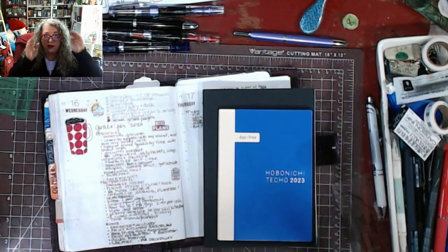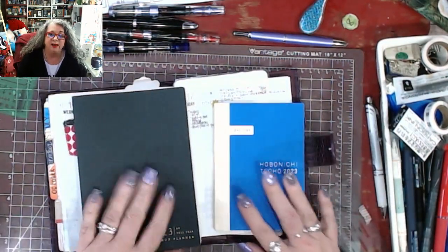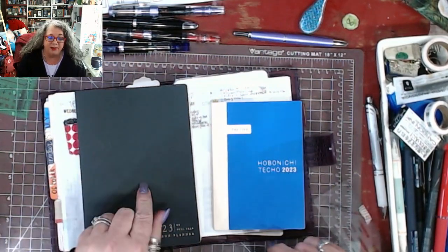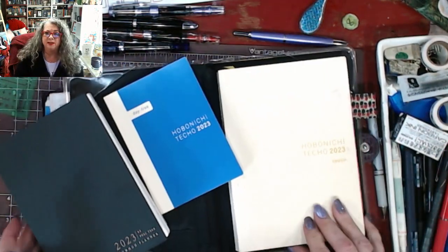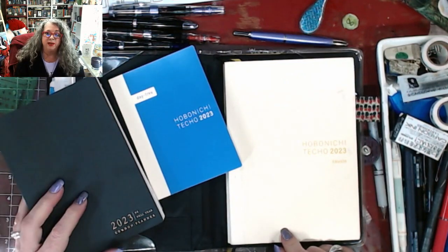Okay, so I think I've gone on long enough. Thank you so much for being here. I'm really excited about using this. I'm really happy with it. These are pretty much the things that are going to be the major things that I'll be using in 2023.